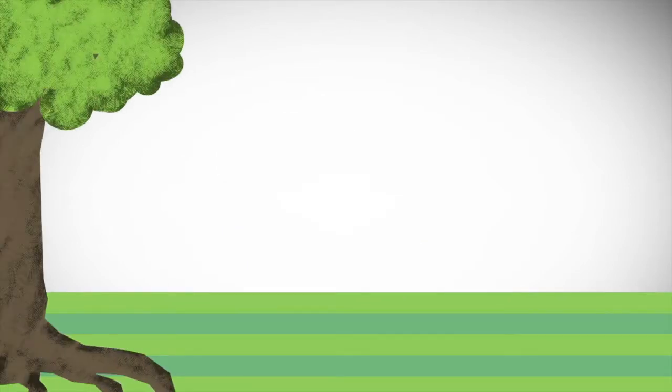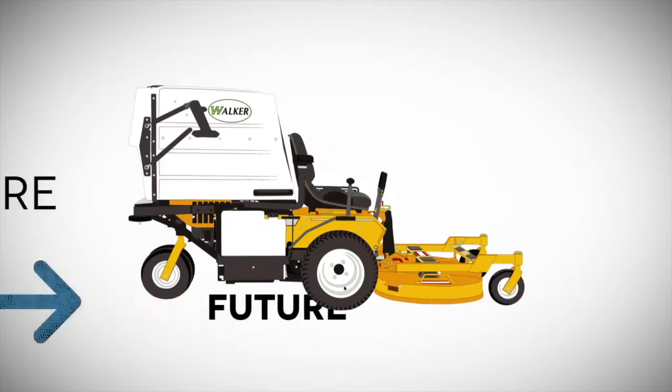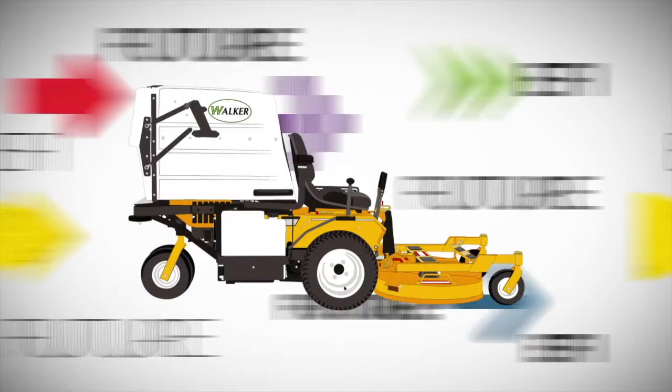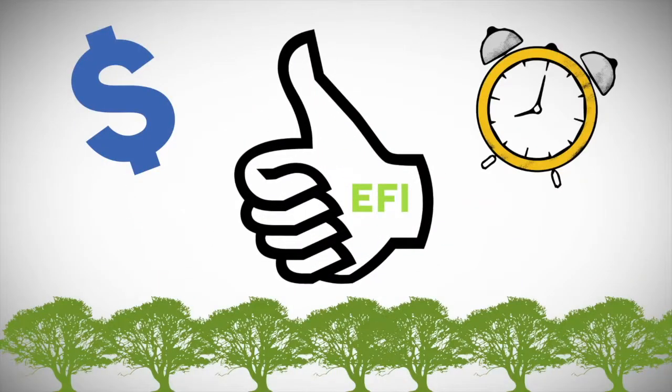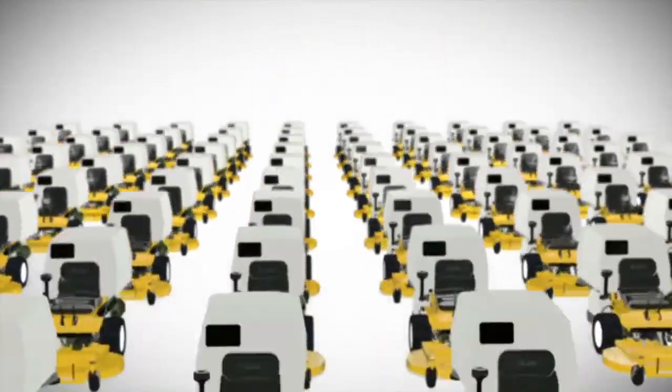What this did was give gains in not only fuel efficiency, but also environmental friendliness. It struck a path for the future that would lead to one of the most distinct advancements in the power equipment industry. Now, fast forward to today, and let's take a look at what the benefits of EFI have actually proven to be, and what Walker has learned after producing over 20,000 tractors with EFI.